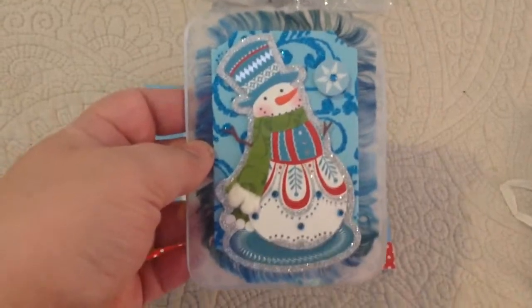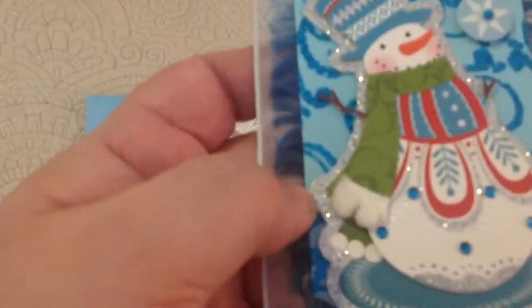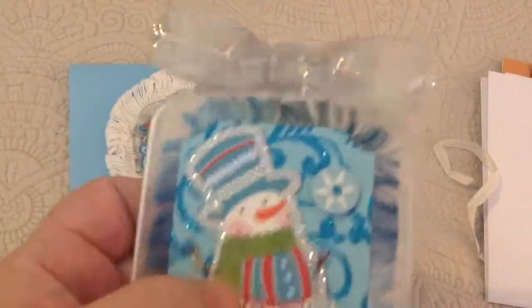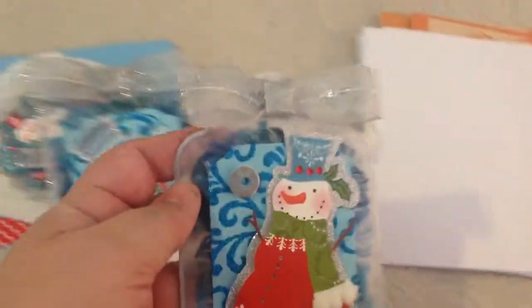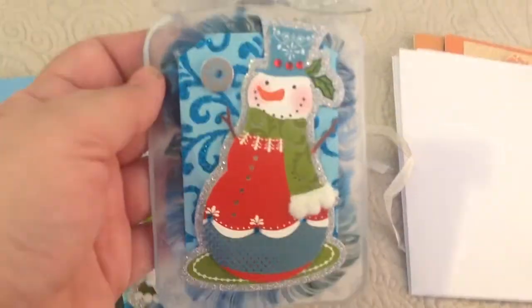Okay. And, oh, I love this. Look at how cute. And I think she put these, she did. She put this little detail. She's so good with details. Put little pom-poms on the end of this little guy's scarf. It's so cute. And this sticker on the side. Beautiful tags. And not only one, but she made me two. Look at this one. I love it. I just love it. And I love those colors.